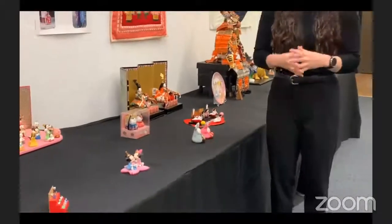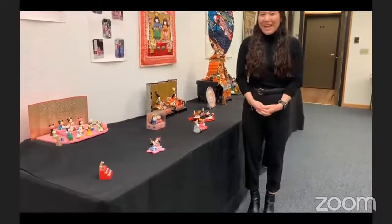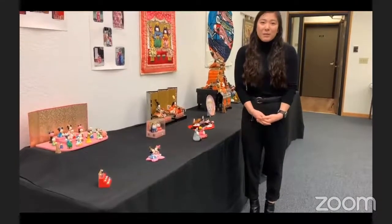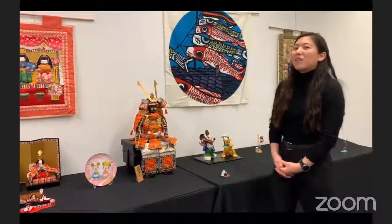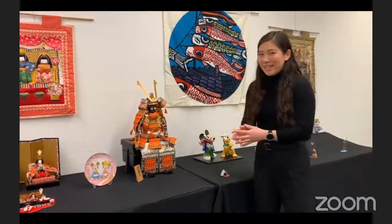for the family, for the girls within the family. And for boys, it's pretty similar. On this side, we have our Children's Day or Boys' Day displays.